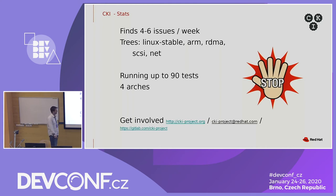And again, ckiproject@redhat.com. If you want to get involved, you want to get a Git tree of your own, you're a subsystem maintainer, you want to get a tree involved, contact them. They'll hook you up. More tests, let us know. We'll get involved.